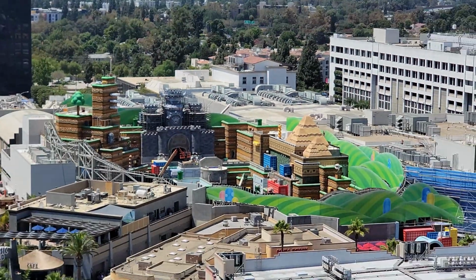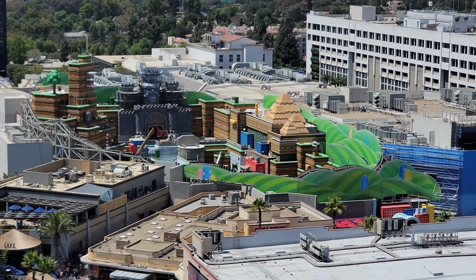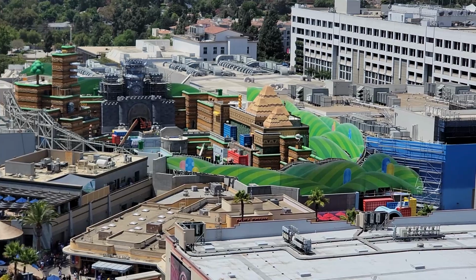So there's quite a bit going on here. Can't wait for this to open. I'm really looking forward to the Mario Kart ride.